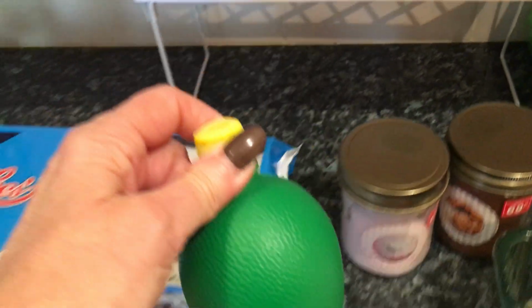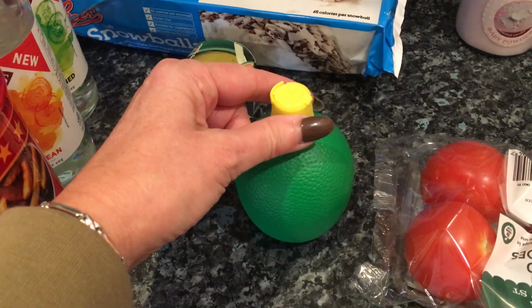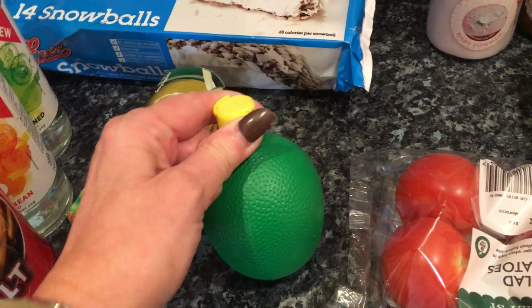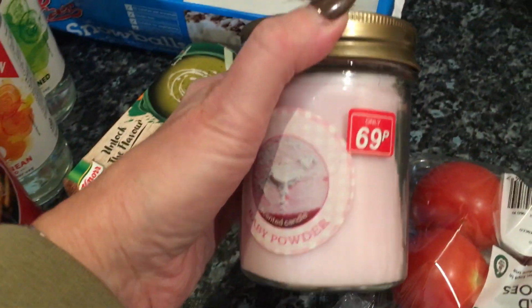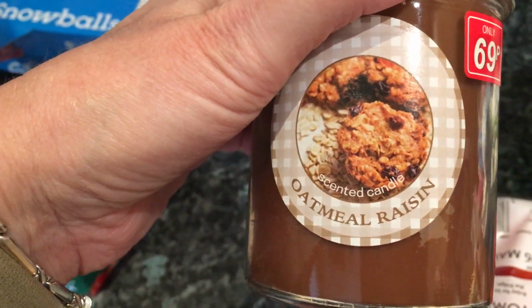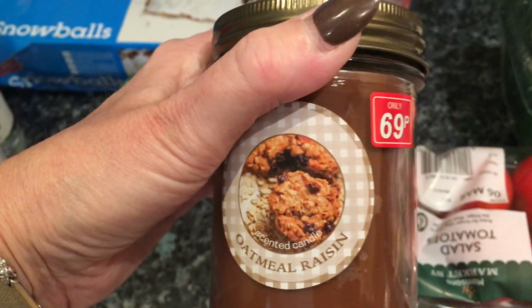I got, I don't know what you call this, a little pouch of lime juice to go in flavoured water or lemonade or anything. That was 25p. And then I got 2 candles which were in the sale bit, and they were 69p. One's baby powder and the other one is oatmeal and raisins, so that'll be interesting. I do like my candles, so we'll see how that goes.